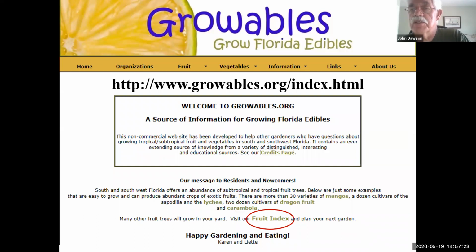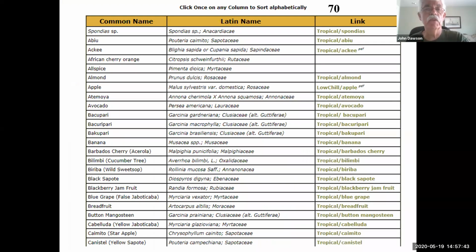Folks down in Sarasota, there are two master gardeners, Karen and Liette, who put together a very good website on what things you can grow in Florida. It's called Growables. Not only fruit, but also vegetables, okay? So if you go inside, you'll see a whole list of fruit. Some of these you may or may not recognize. It gives you a lot of information. The number 70, again, is basically saying there are at least 70 fruits that will do well here in Central Florida.